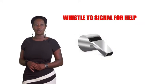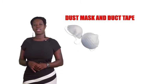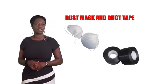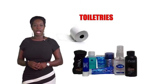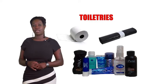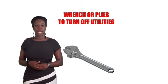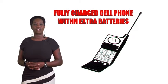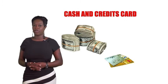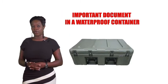Whistle to signal for help, dust masks to help filter contaminated air, and plastic sheeting and duct tape to shelter in place. Toiletries, moist towelettes, hygiene items, garbage bags, and plastic ties for personal sanitation. Wrench or pliers to turn off utilities. Fully charged cell phone with extra battery. Cash and credit cards. Important documents should be put in a waterproof container.